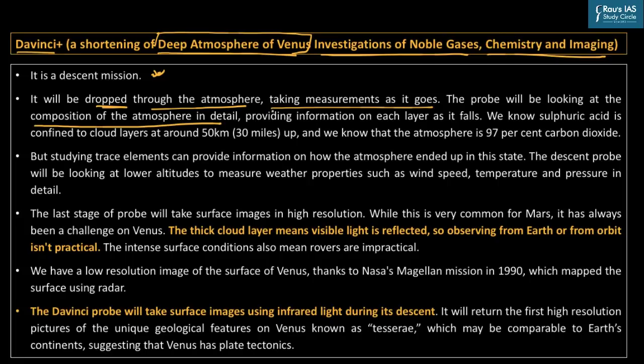We know that around 95-96% of the atmosphere is carbon dioxide. And we also know very well that there is a thick cloud cover at the top at around 50 kilometers. But we do not know the trace elements present in the atmosphere very well. And this information is crucial to understand how the atmosphere ended up in its present state. As the probe descends further, it will measure weather properties such as the wind speed, the temperature, and the pressure in the lower region of the atmosphere.